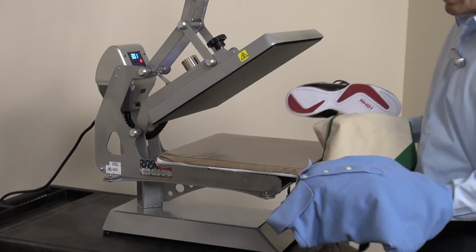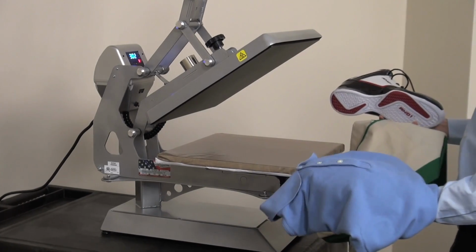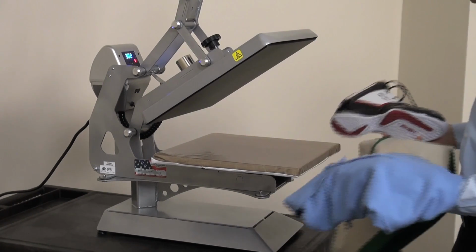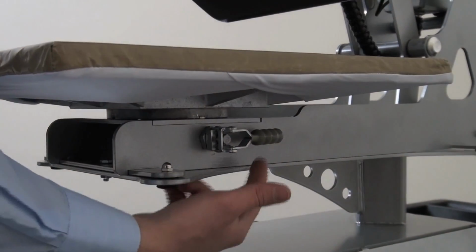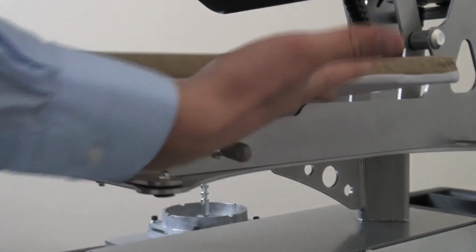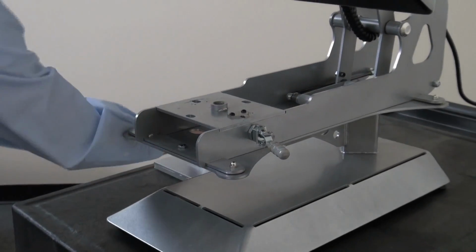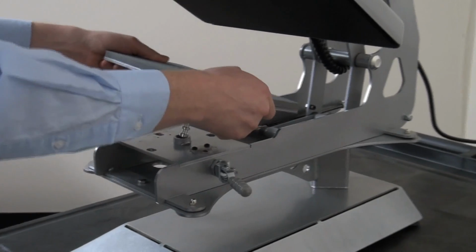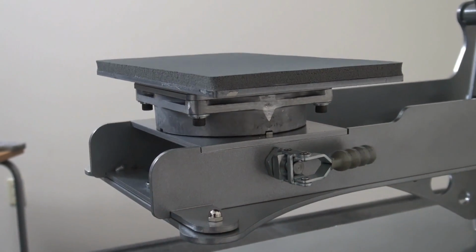Now in the case of odd-shaped items or tough-to-do locations that won't split and thread onto the standard size platen, the Hotronix Auto Open Clam features easy, changeable bottom platens. A quick pull of the latch, and you can easily change the standard platen that comes loaded on the heat press in exchange for another that's right sized to print the items that you'd like to print.